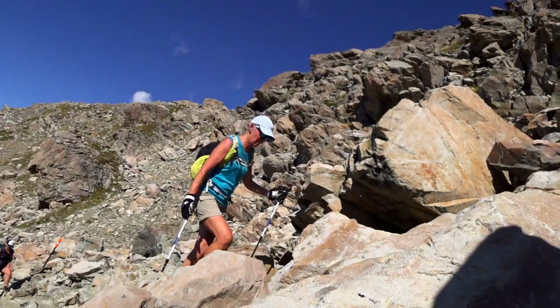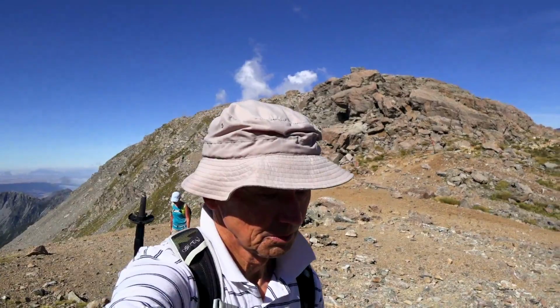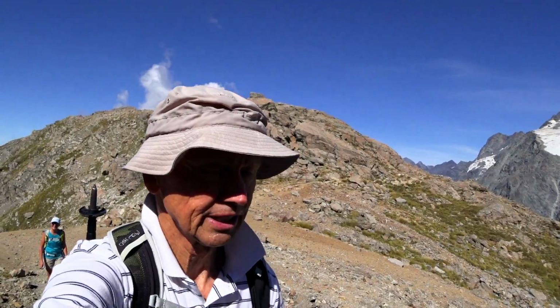Yeah, no dawdle here, that's for sure. It was pretty tricky down there. We've cracked the summit. We're going out to another lookout. We're looking at glaciers in the valley below.